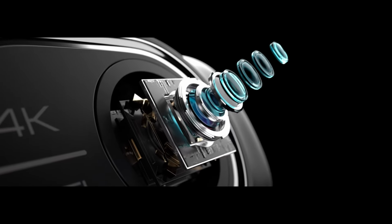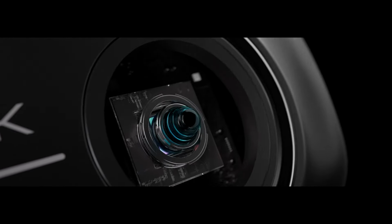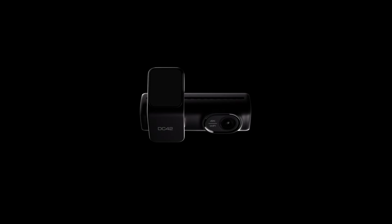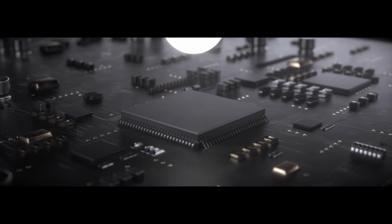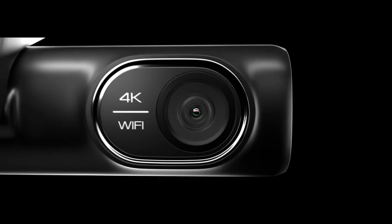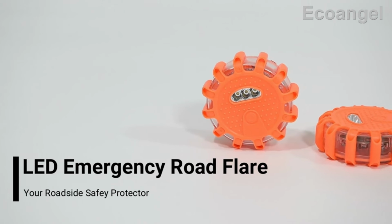With built-in 5G Wi-Fi and GPS, you can easily access and share your recordings via the accompanying app. Enjoy enhanced visibility at night with WDR night vision, while 24H parking mode provides added security. With a free 64GB SD card included, G-sensor, loop recording, and a 170 degrees wide-angle lens, OMBAR has you covered for every drive.